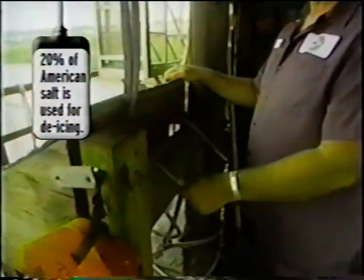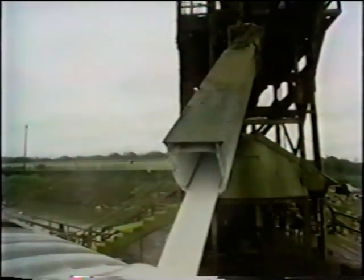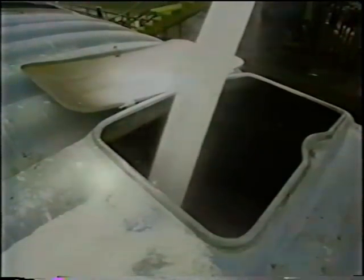It's an amazing amount of salt when you consider that the entire process was done by a crew of no more than 20 people in one shift, hard at work a quarter of a mile underground.